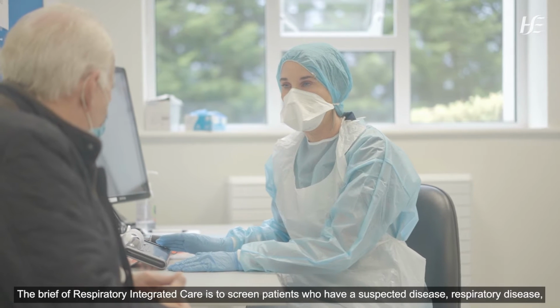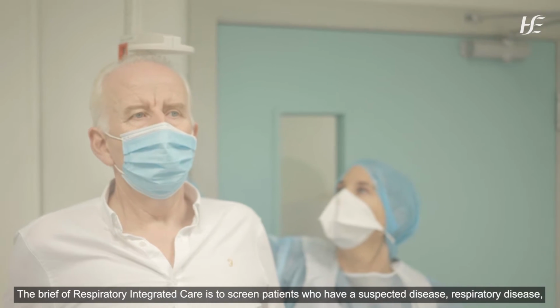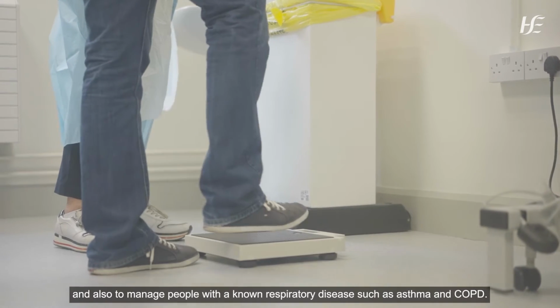The brief of respiratory integrated care is to screen patients who have a suspected respiratory disease, and also to manage people with a known respiratory disease such as asthma and COPD.